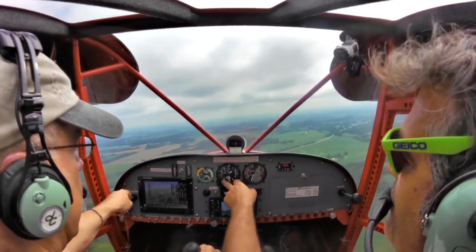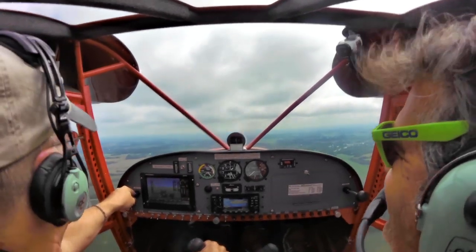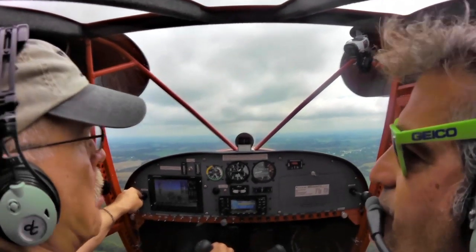So the airplane seems to be wearing quite well. Entry and exit to the airplane just about couldn't be simpler. Gull wing doors, as you see, fully opened up. Turn around, sit down, pull your legs inside. You got plenty of room to get your feet inside. I didn't find it any challenge at all.